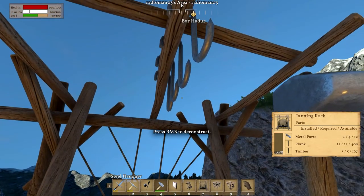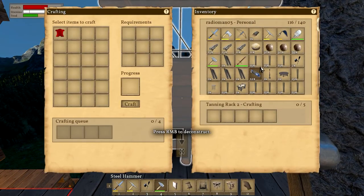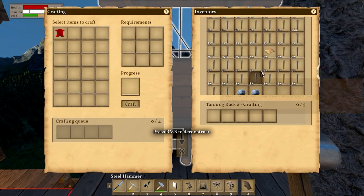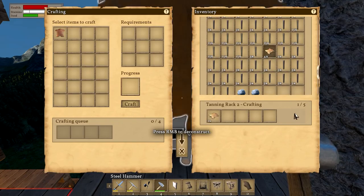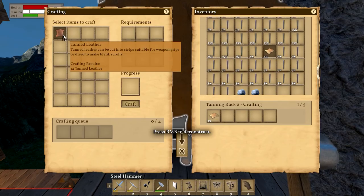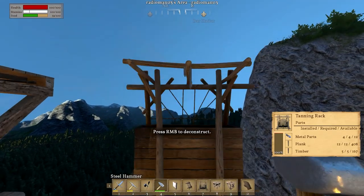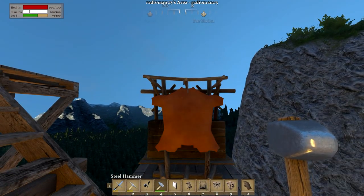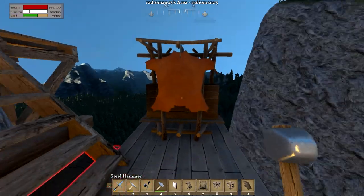Okay, that time we got the hooks out front here now. That's good. That's very good. Okay, now can I actually hang a hide on here? I don't think I can. Let's go Alt-click. Tanned leather. Let's craft it. See what happens. Does it hang on here? It does. Excellent. That's what I want. I want it to look like that. That's how it's supposed to look. Okay, beautiful. Okay, so we've got one here.